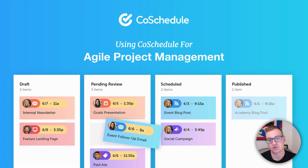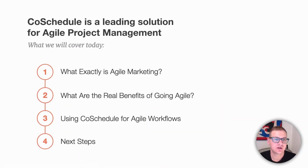CoSchedule for Agile Project Management. So what are we going to cover in this course? Well, CoSchedule is a leading solution for Agile Project Management. I'll show you why here in a minute.